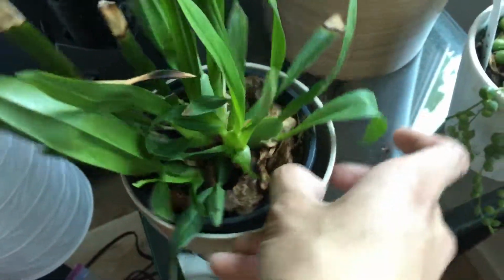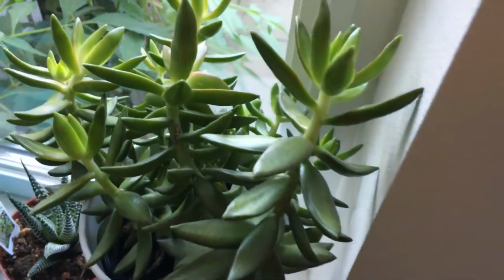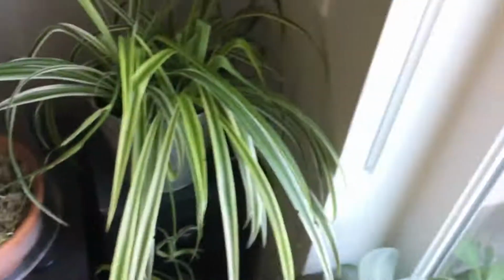String of pearls is doing well. This pine tree is okay. Orchid doing well too. The succulents are doing well too. Spider plant, the ferns, the staghorn ferns are doing well. And then this fern is doing well too.